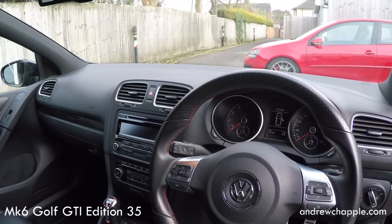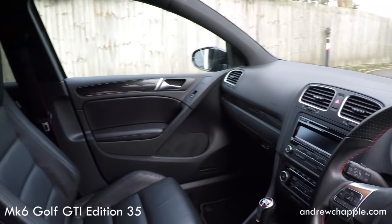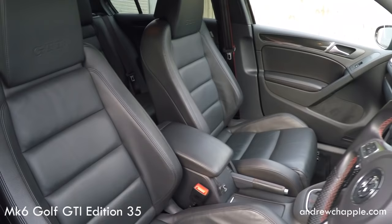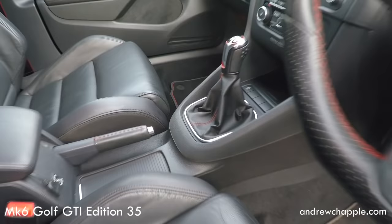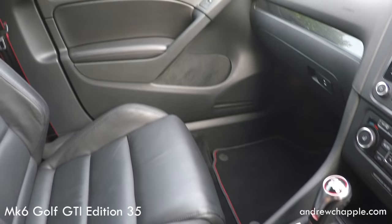Heated seats are standard, as they always are, with the leather interior. In fact, let's have a look at the leather interior, which is actually nothing special. It's just the same as the one in the standard GTI if you were to order it. Obviously, it's an option in the standard GTI, but there's no red stitching on it. There is a red piping to the seat belts, red piping to the floor mats, red stitching on the gear gaiter and handbrake lever. So yeah, they've made some effort in there. It's quite a nice place to be.